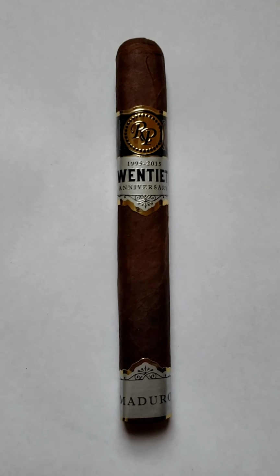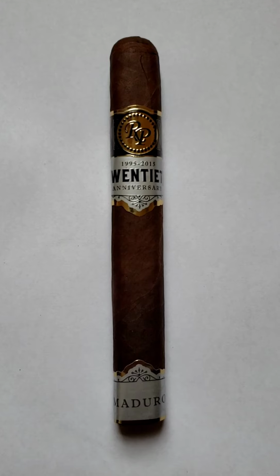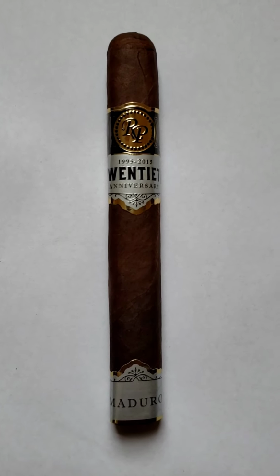The Rocky Patel 20th Anniversary Maduro, 6x50 stick. Stay tuned.